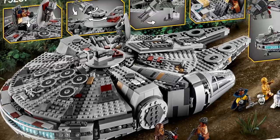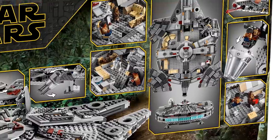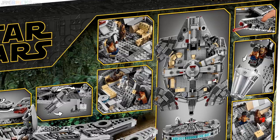Beyond that, this looks pretty good. What I like about this most by far is the fact that it has a full interior. Look at that. This has interior. This surely has more interior space than the Solo one. Now, I wasn't a huge fan of the Solo one. Notice the gap filler is back.